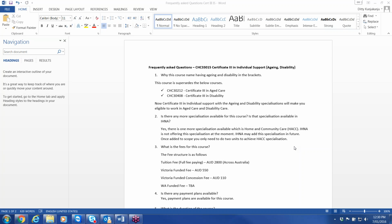What is the fee for this course? The fee structure is as follows. The full fee is 2,800 across Australia. So all 3 campuses will follow the same. In Sydney, Melbourne and Perth, 2,800 will be the fees. Funded fee for Victoria will be 550. Funded concession fee for Victoria will be 110. Funded fee for WA still not advised. We are still waiting to hear from DTWD.